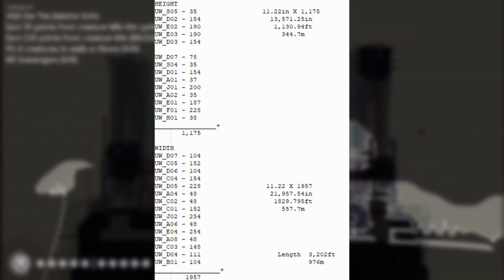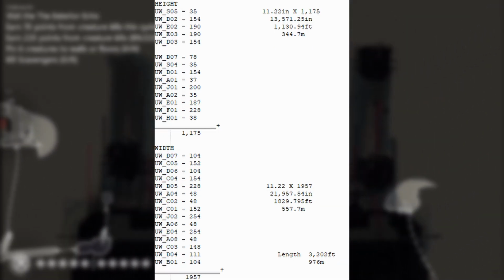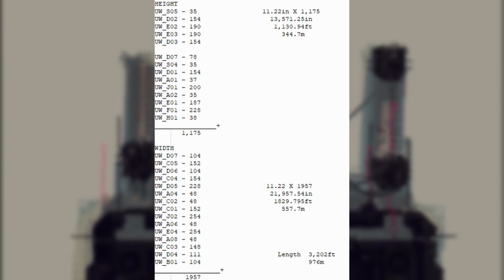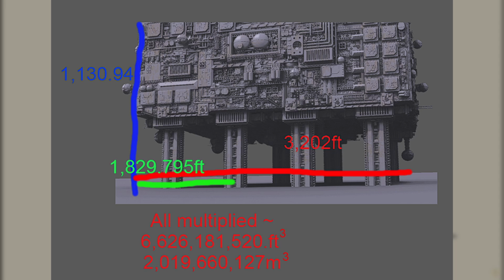Now I added up everything, all the lengths I got, and I ended up getting this number here in this TXT file, and his total volume is pretty big. His total volume is about 6 million feet squared, or 2 million meters, which is a lot. It's probably less considering the legs have a bunch of open space underneath them, but it's still massive regardless, and he could probably fit a small city on top of him.